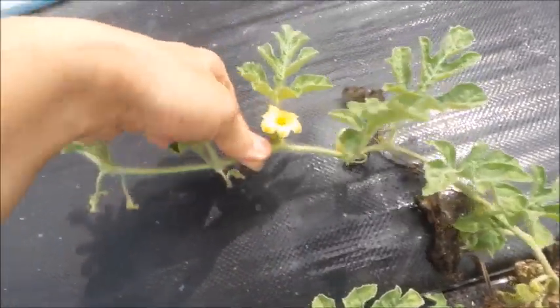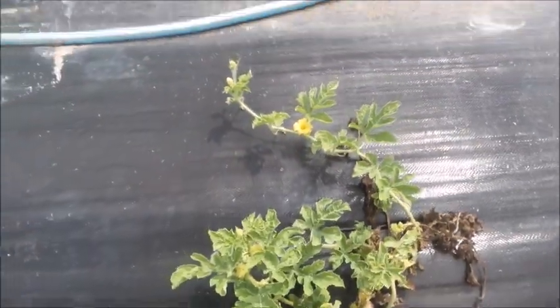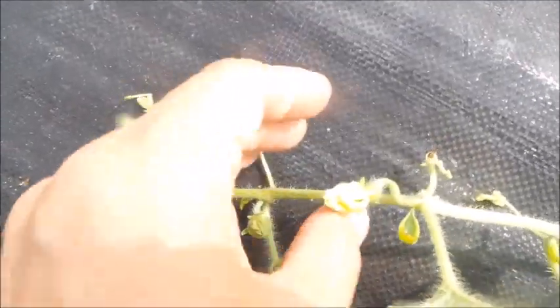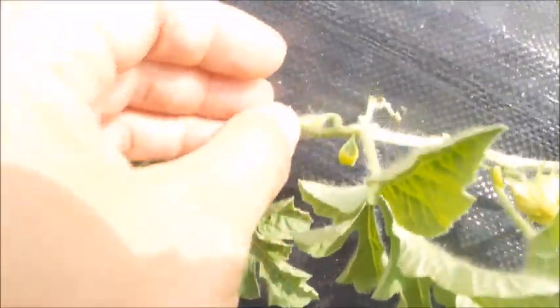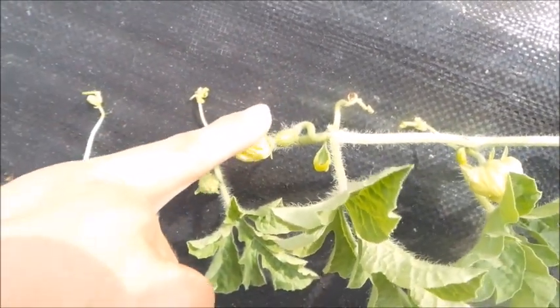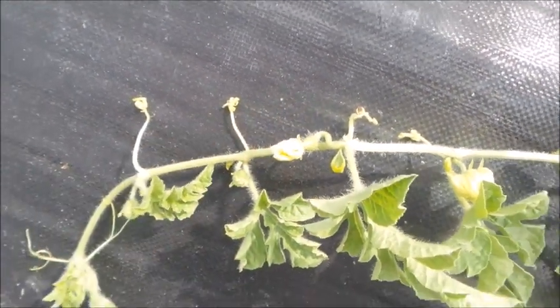Hopefully there's something coming out here. Doesn't really look like it, but maybe here. This, look at this. This is this tiny thing here beneath the flower. This is what I'm talking about. It's smaller than my pinky nail. This is gonna be a watermelon.